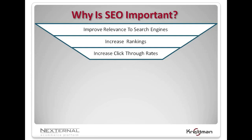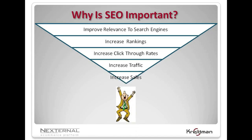The farther you get up the list, the better your click-through rates. That ultimately then comes through and makes more traffic, and what the hope is, quality traffic. And in the end, what we're all searching for really is increased sales. That's really the holy grail of why we are doing SEO and why it's important. We want to make more money. We want to make more sales.